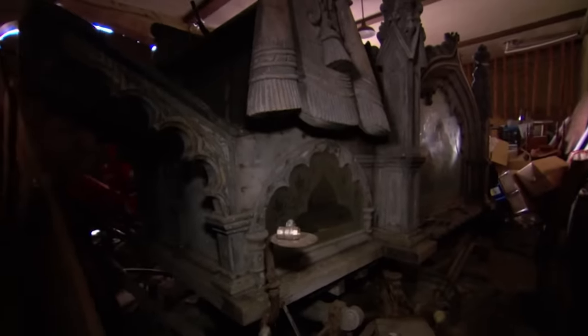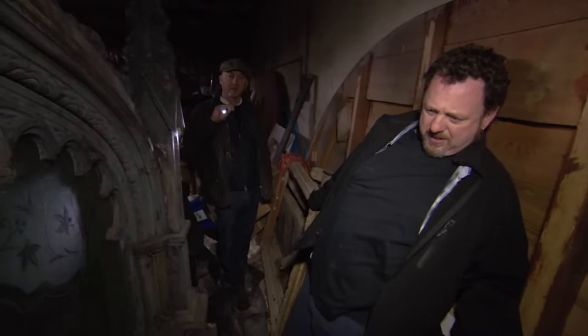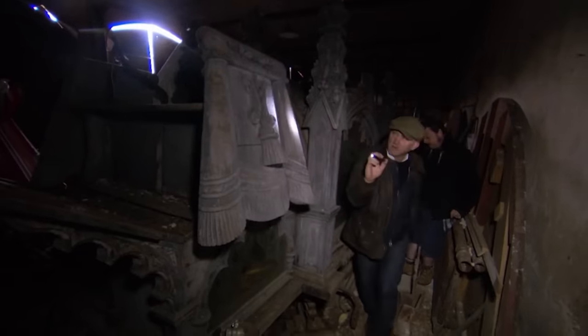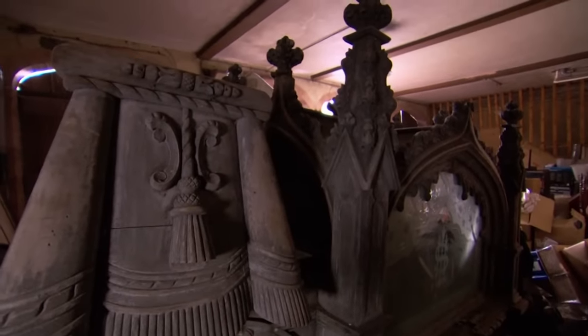High Gothic. What do you think of this? It's pretty stunning. Do you know what it is? No, but there's initials on it. It's a hearse. Is it? It's a horse-drawn 19th century hearse. What a thing. That's seriously incredible. Look at that, that's where the guy would sit. I didn't expect to see that today. Just one of those things that you're never going to see again.